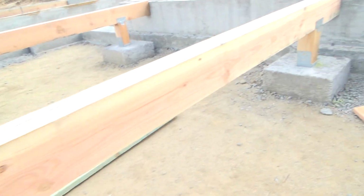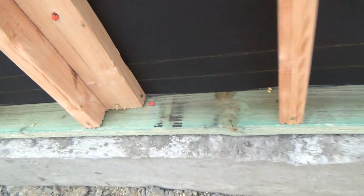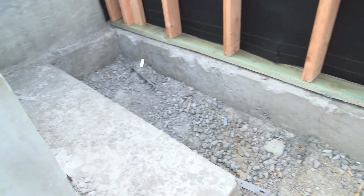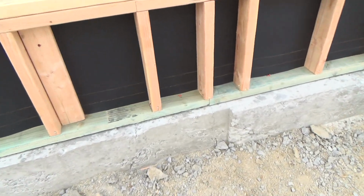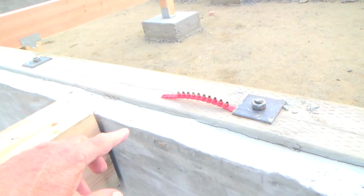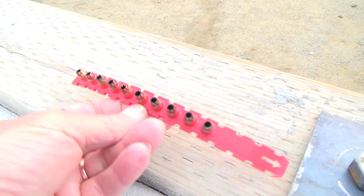Now see here, it looks like this bottom plate was shot down with some concrete pins, and those concrete pins should really have a washer on them too. Apparently they didn't, and the inspector will probably let it go. But see, here's the shots that they used, and as you can see, all of them have been used in here.